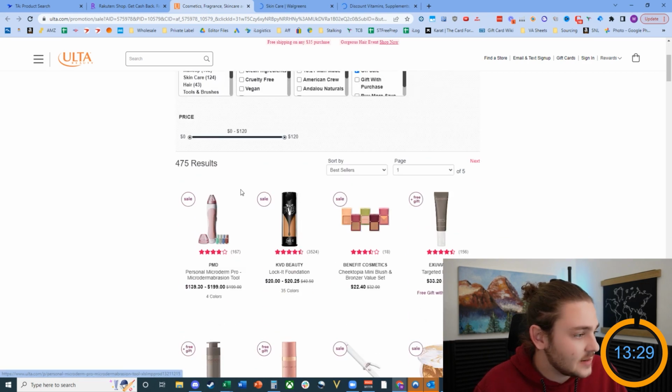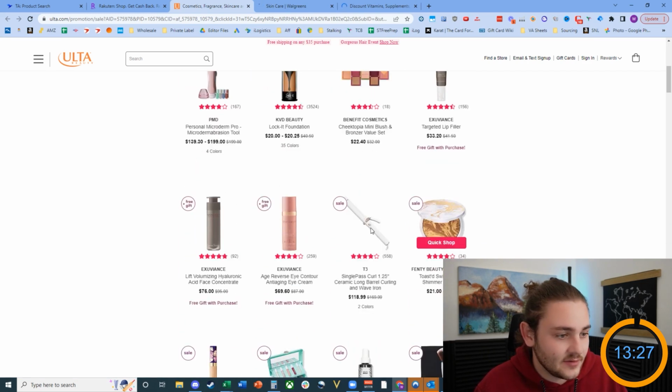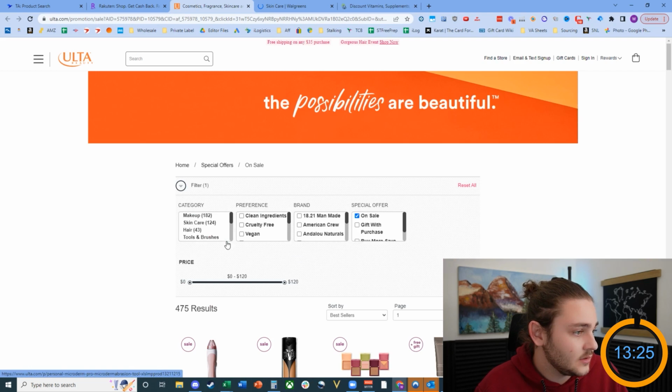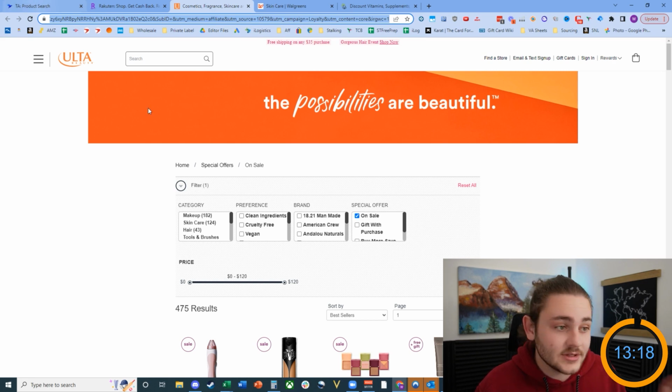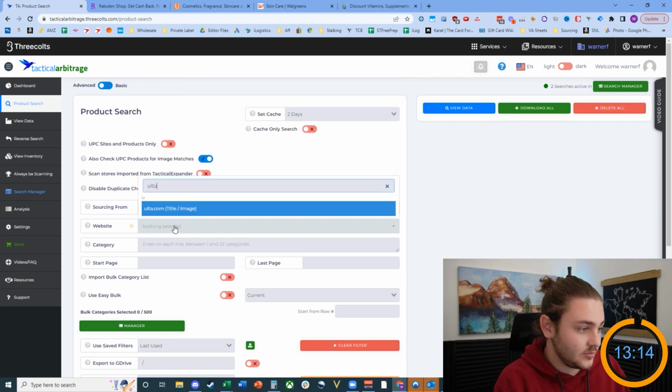So this could be a good example. It looks like on Ulta right now, there's 475 products that are currently on sale. I'm not sure how long this sale goes, or if it's a pretend sale and they're just always on sale. If it is an always on sale kind of thing, you probably wouldn't want to buy it. Other people can replicate that. But if it's not, we're gonna go ahead and plug that in.